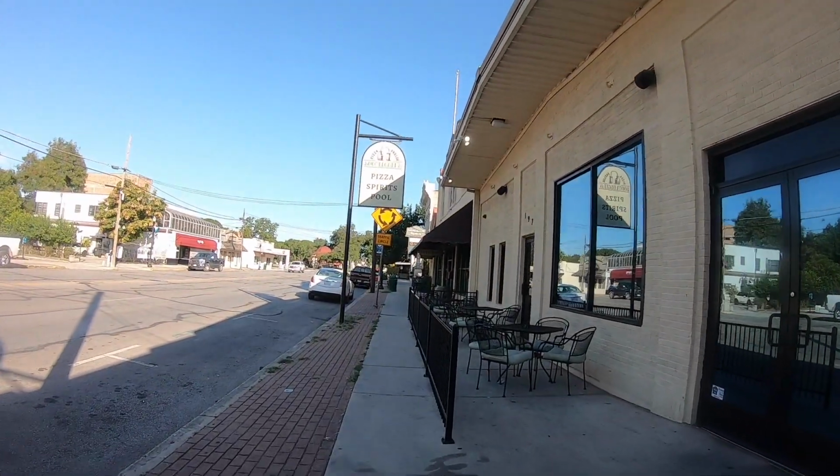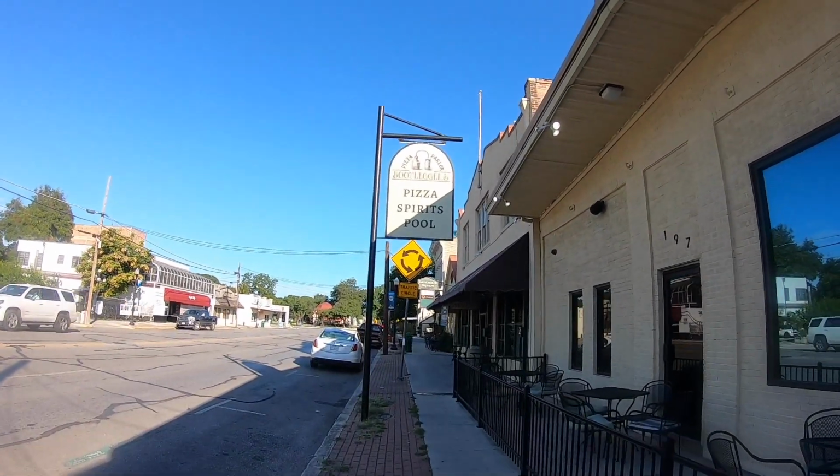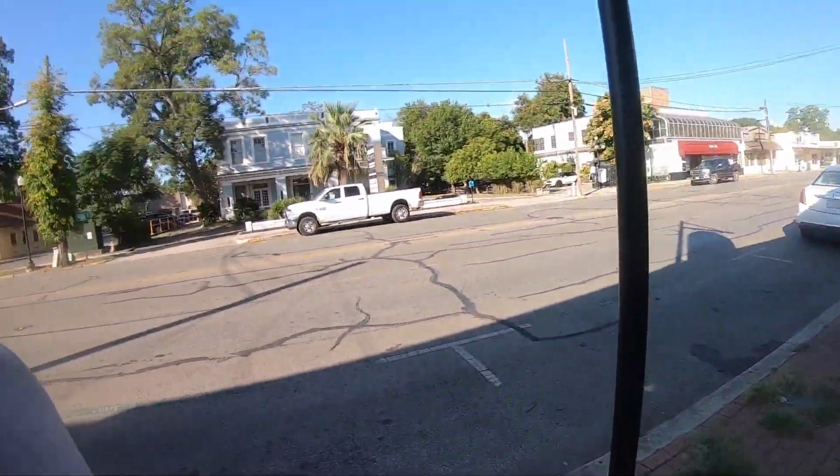One place I missed right next to Water to Wine is Bootlegger's Pizza, at 197 South Seguin Avenue. Another place I haven't had the chance to try out yet, but I hear really good things. So if you've had Bootlegger's Pizza, drop a comment, let me know how it is, what pizzas we should get.